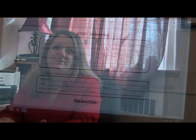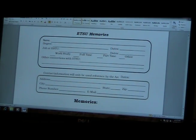Now, preferably, we would sit them down with a recorder and video them or tape record them, but unfortunately, we don't have the staff to do that here at the museum. So we thought we would do a compromise and make it more of a self-help oral history station where they can sit down and type out their stories. And we also have a scanner at one of the stations so they can bring in their photographs.